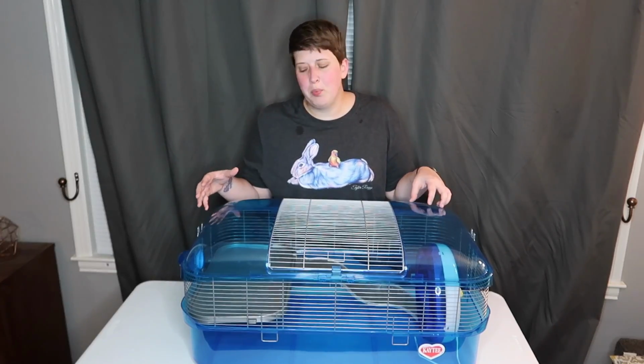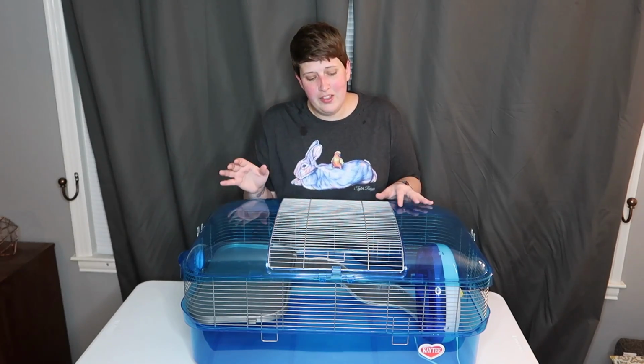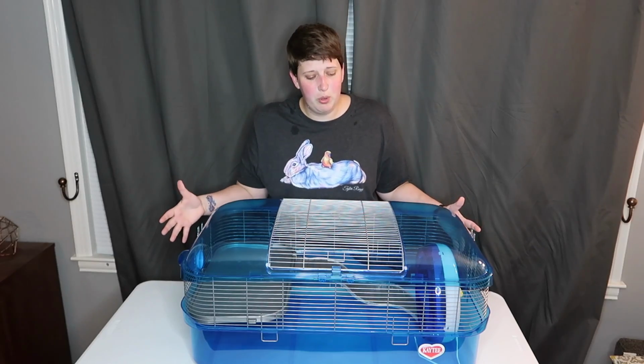So there you go. That is the brand new Crittertrail Super Habitat by Kaytee. Like I said, the box says this is about 540 square inches of floor space. I think it's a little bit closer to 500, but it is still definitely over the minimum, and this would make a good store-bought cage for any type of hamster. I know a lot of people want to be able to go into a store and get a cage without making one themselves, and now Kaytee finally listened and we have one on the market. So I just want to thank Kaytee for listening to us and making a suitable cage for hamsters.